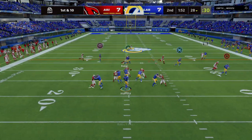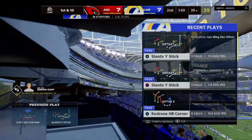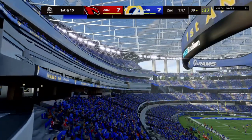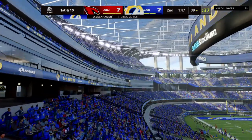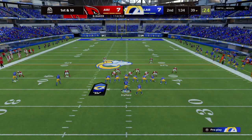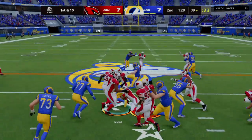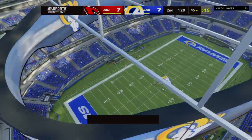Throwing again is Stafford. It's caught by OBJ. And he gets this one just shy of the 40. They'll mark him down at the 39. That's the 3rd time on this drive that these two have connected with each other. They've got a real rapport going. And right now, it's paying off with big chunks of yardage, as shown by that last play.